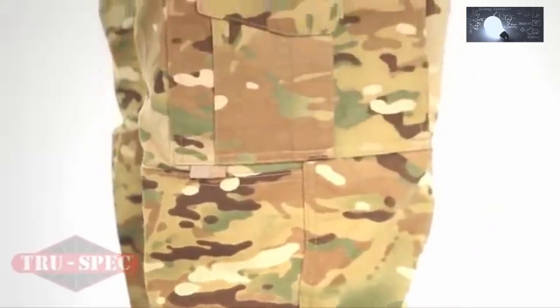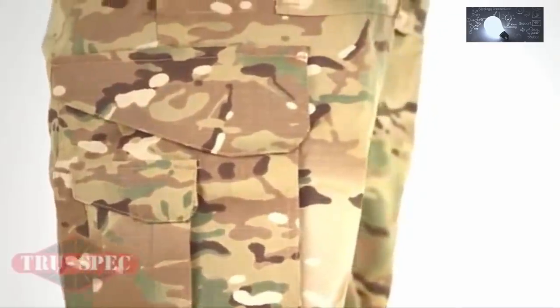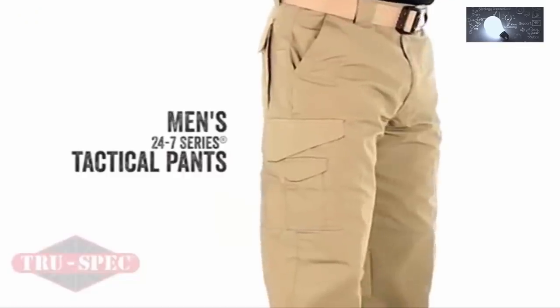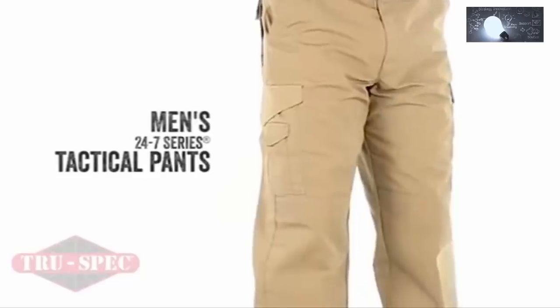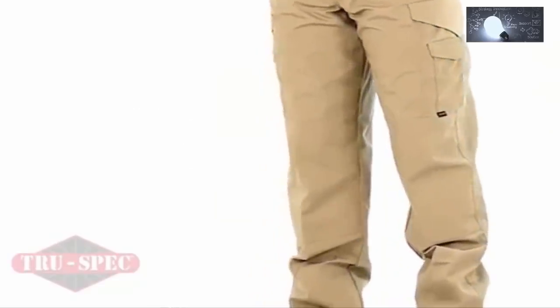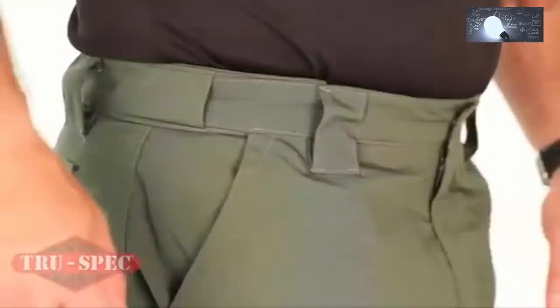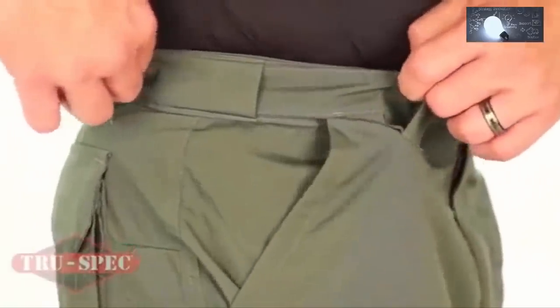For nearly a decade, one brand has stood above the rest in the world of on-duty, off-duty tactical apparel. The original TruSpec 24/7 Series Tactical Pants are the best-fitting, most comfortable tactical pants on the market, whether you're on the job, at the range, or at play. Designed with an engineered dimensional fit, they feature a slider waistband that eliminates the need for gathered elastic or adjustable side tabs.